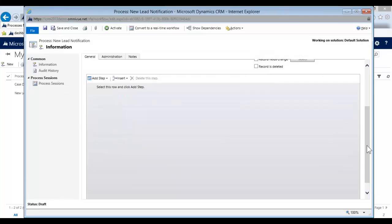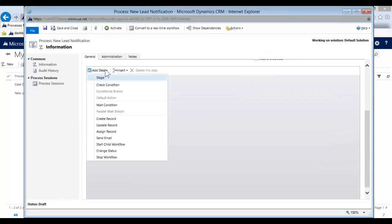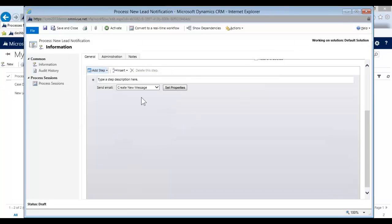So I'm going to scroll up here and just talk through a little bit. So these are some of the things that you can do in the workflow. So we can check conditions and do if statements and wait statements. We can create, update, and assign records. We can change statuses and send emails. You can also make custom workflows to do custom things that you want to do that also become available in this list. But in this case, we are going to basically just send an email when the lead is created.